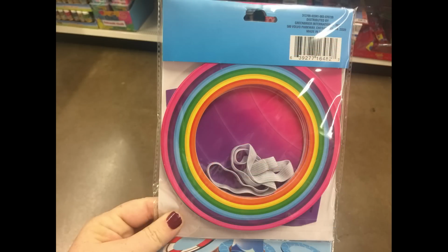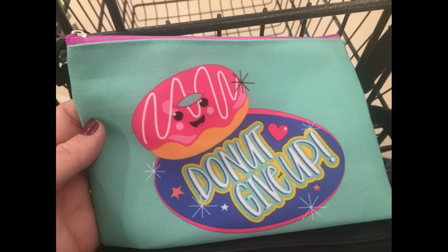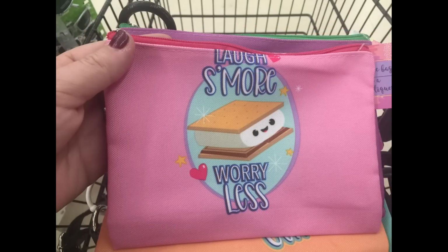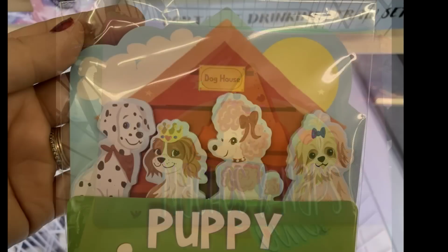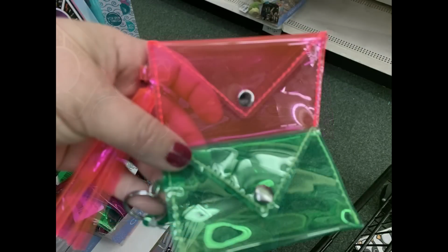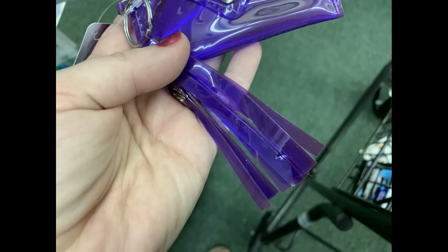Those were cute. They also had some new zipper pouches that say "Do not give up," "Talk about cute" with a taco on the front, "Laugh more, worry less" with the s'mores on the front, and "Nacho and naps" with the chip on the front of it. They also had these miniature page tags with the puppies and some change purses in the see-through plastic. They have a little tassel on the end there with the keychain holder, so you can attach those to your purse.